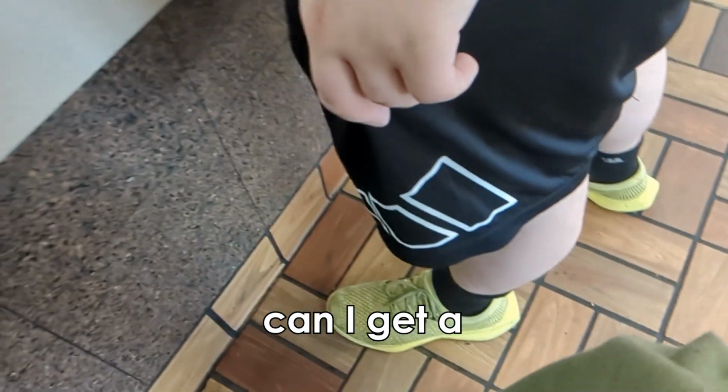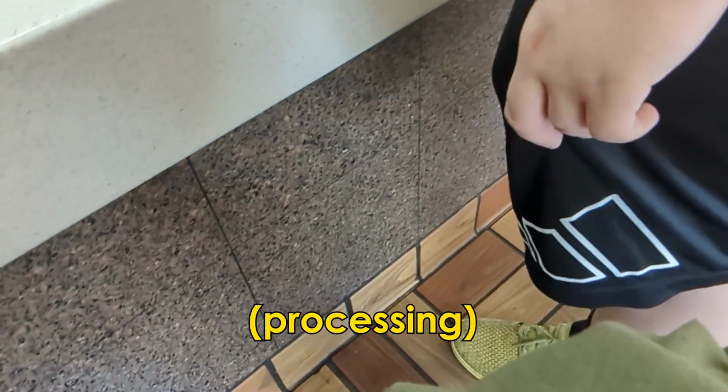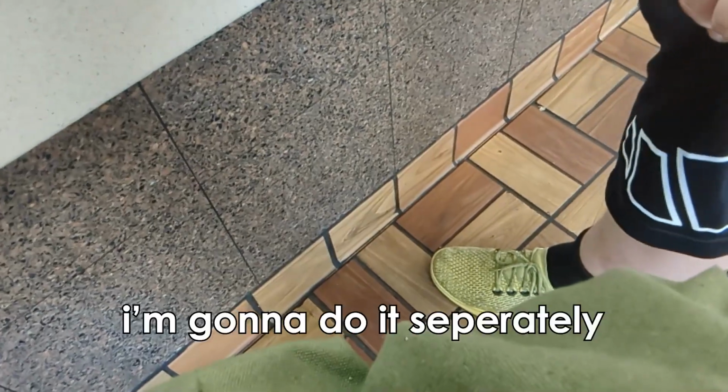Can I get a Whopper Jr., just a sandwich, a 4-piece mozzarella fry, and a value fountain drink? You want the $5 meal? No, I'm getting everything separately. That's gonna be more. Yeah.